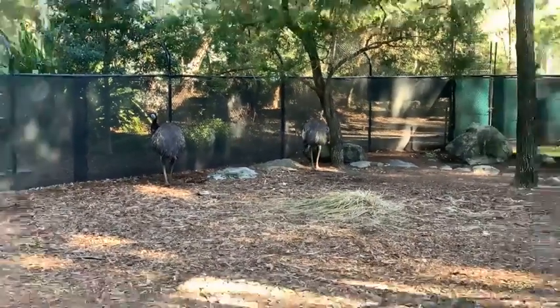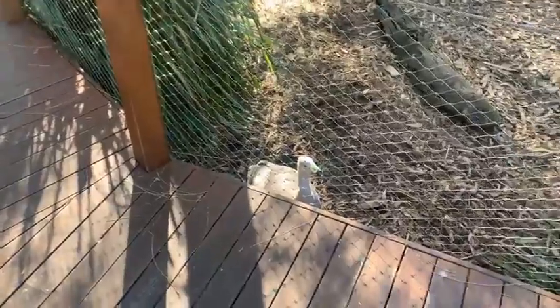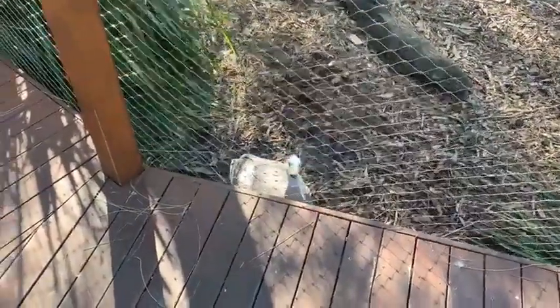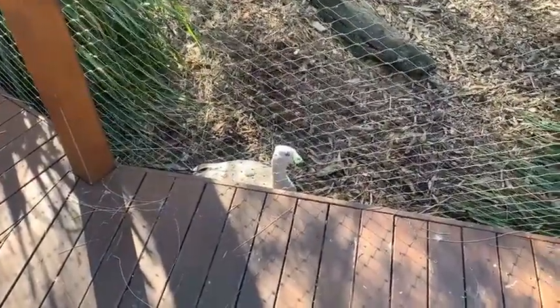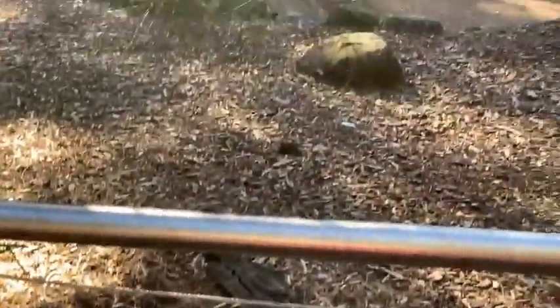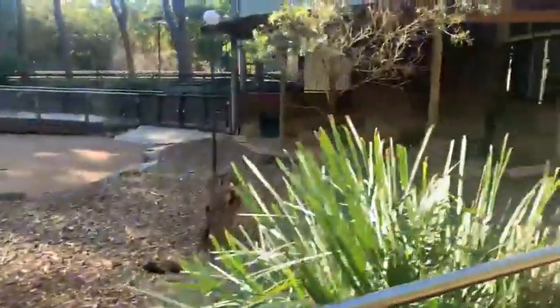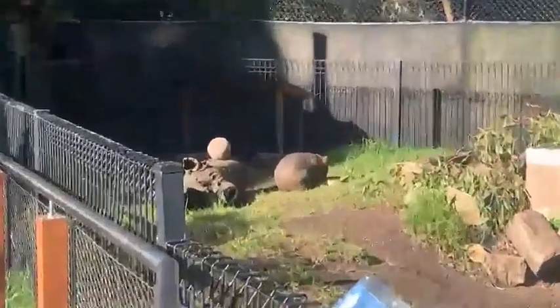So we've got some emus over here. There's a goose stalking me from behind. Hold on. Let me show you the goose. I forget what kind of goose he is, so we're going to keep an eye out for a sign that tells us what this guy is called. All right, and the wombat just lifted his head slightly, but he's still got his back to us. So here we go. I'll zoom in from here.